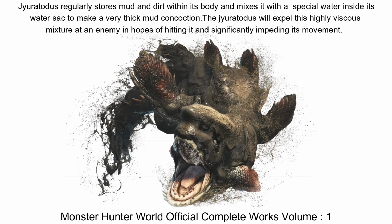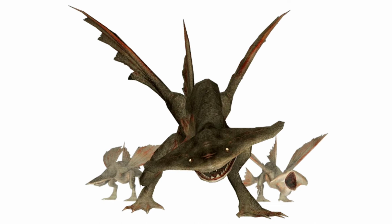Jyuratodus will spit mud, but this isn't just mud consumed from its environment. It's described as mixing it with a mucus to make it more viscous. Piscine wyverns may take on small amounts of whatever substrate they swim in, and then mix it with internal bodily fluids to give it additional physical properties. Plesioth's water spray, Lavasioth's lava, and Jyuratodus's ice may all have some extra factor to make it more dangerous or repellent to attackers. A final point regarding Cephadrome is whether it's actually a social animal or not.